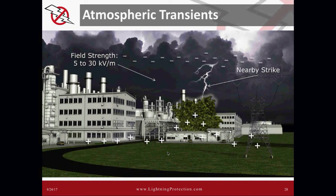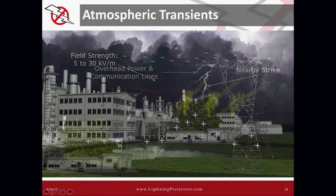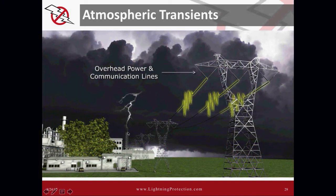I'm not going to go into a lot of detail here either. I just mentioned 5 or 10, 30,000 volts of charge in the air. When you have a lightning strike to that tree, that field collapses. And when that field collapses, it induces a voltage transient. And by doing so, we can create voltage impulses on overhead lines. And here's an example of that voltage transient being induced on an overhead cable caused by an atmosphere transient.